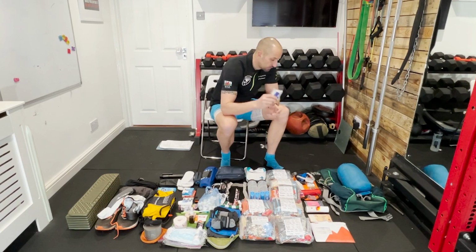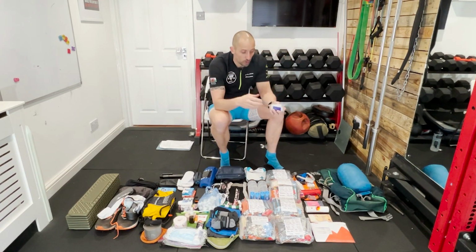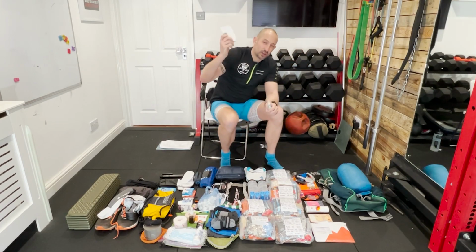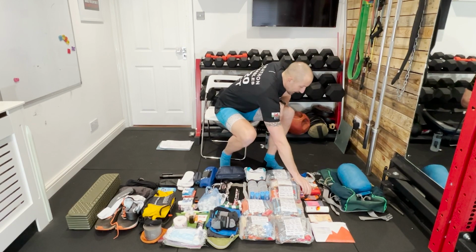Alcohol wipes, disinfectant wipes, so I've got some of those. I've also got a pair of latex gloves, don't know why. A couple of plasters, just in case I have little nicks and so on and so forth. I've also got a couple of iodine patches, so if I need iodine just to clean up any wounds, then I've got that there.